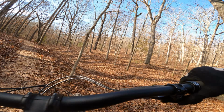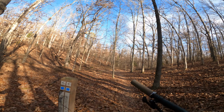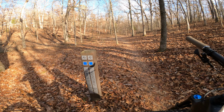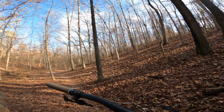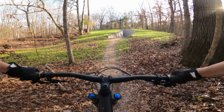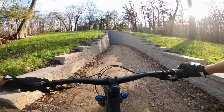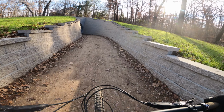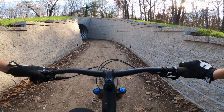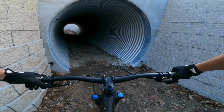This sign right here says Manchester Drive. So that's the way that we're going, but I think this is just off Blowing Springs Loop. Here's the tunnel, super cool. Go through this little tunnel. So we're going underneath Manchester Drive. So I think that's why they call it that trail, to get over here. Yeah, they have a lot of these in Little Sugar, I think.